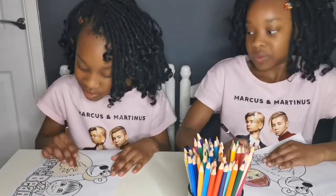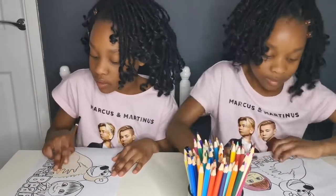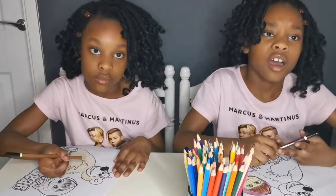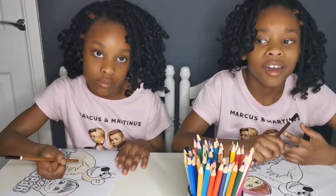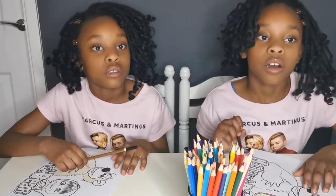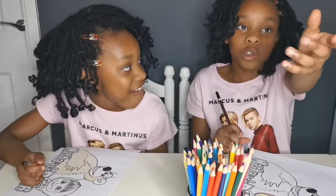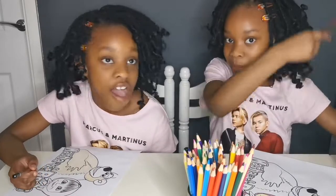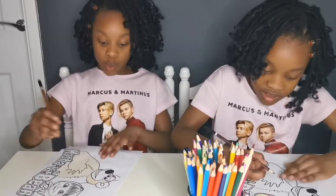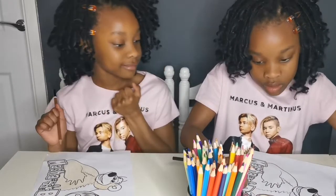Deborah started off with the bear, Diamond started off with Masha. Let's see who's going to finish first, guys. Who finishes first is the winner. No, it's the one which looks best. But if you finish first, you can get extra points. Guys, comment down below if you didn't see that we can have points at the beginning of the channel. Check that out.